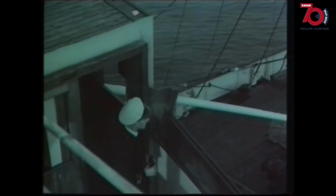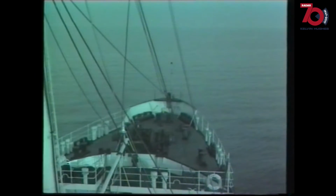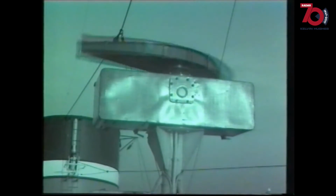The safety of a ship at sea has always depended on our lookout. Their ability to pick up buoys, landmarks, and other vessels is greatly reduced by bad weather. Now, all this has been changed by radar. It can see equally well in all weathers, and by night as well as by day.